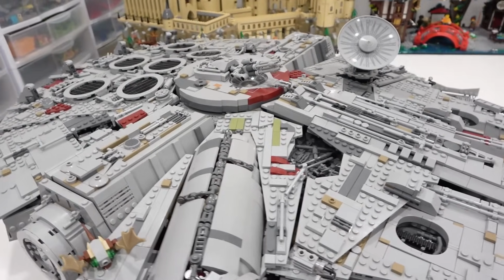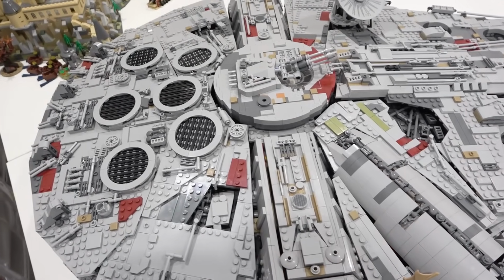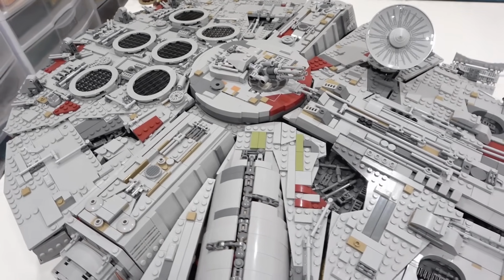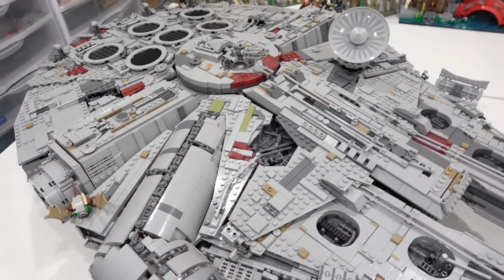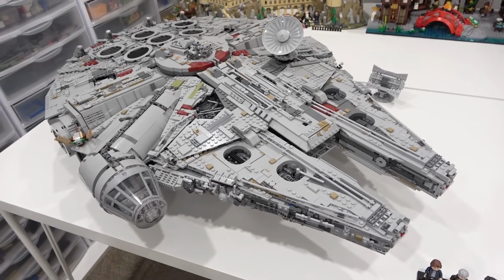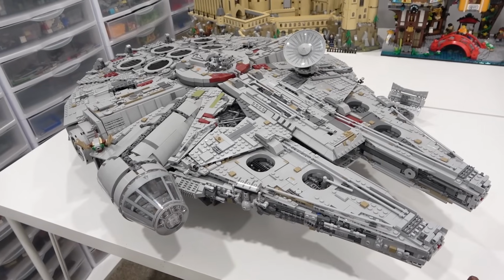It is just so detailed and has so much greebling, and of course it's a reproduction of a set that was extremely popular. The UCS Millennium Falcon from years ago was very hard to get, so when this came out in 2017, it was extremely hyped, and there were a lot of excited people to see a reissue of this bad boy.